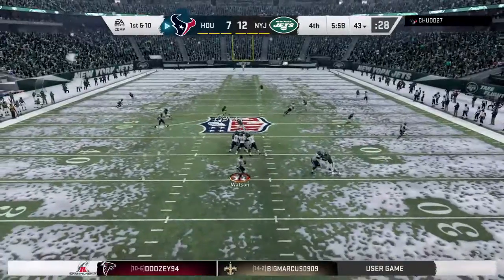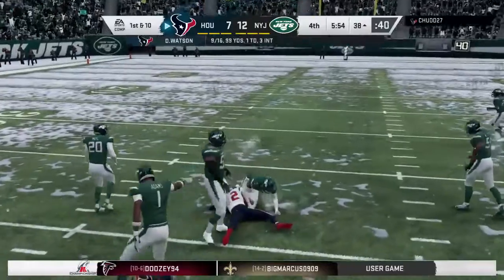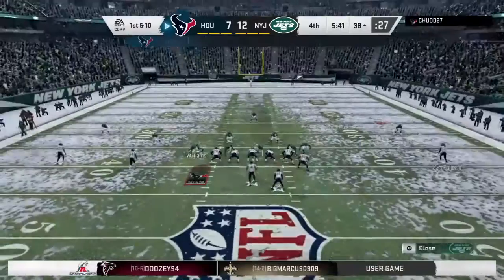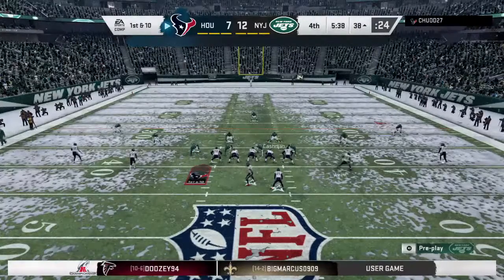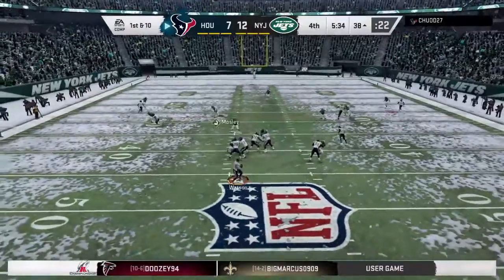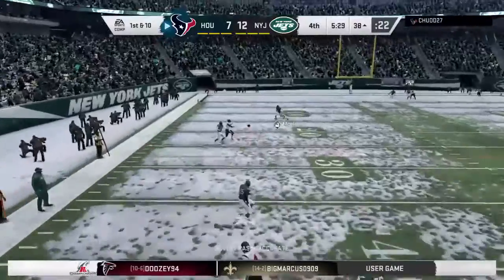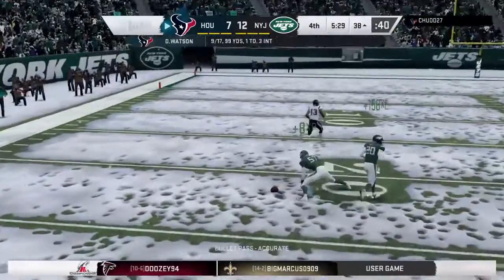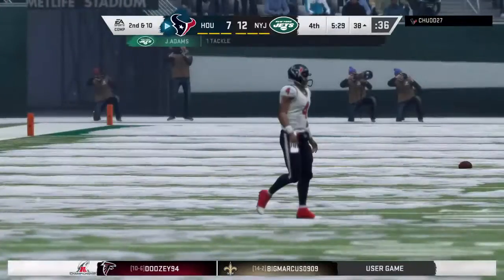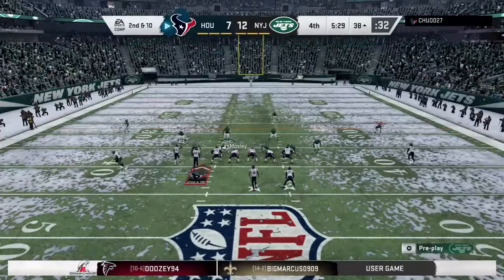On 1st and 10, Watson. That's Stills bringing it in. And they'll get him down as he's inside the 40. Another big gainer that time. This one goes for 19 yards. Now a first down throw, Watson. And that'll be knocked away. It's incomplete. The safety Marcus May in there on the coverage. They work again from the 38 on 2nd and 10.